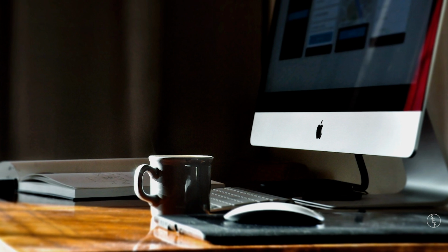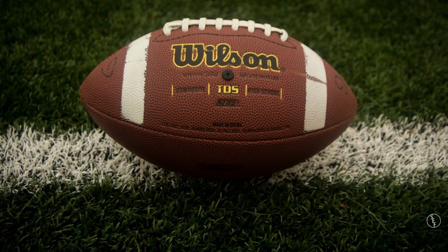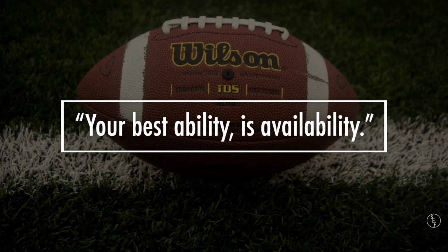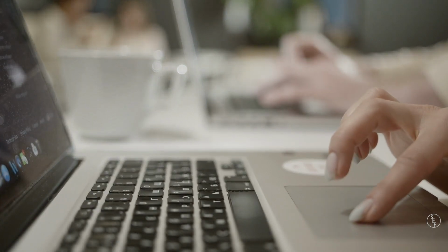We can't control what clients may want or what other freelancers are doing, so try not to get caught up in worrying about what other freelancers are charging, or if they're better than you, or are you good enough. There's an old saying in professional American football that your best ability is availability. It doesn't matter that you may not be the best at what you do, or that there's other people more talented than you. You can't control that, but what you can control is that when the opportunity comes, you are ready and willing to do the best that you can do.